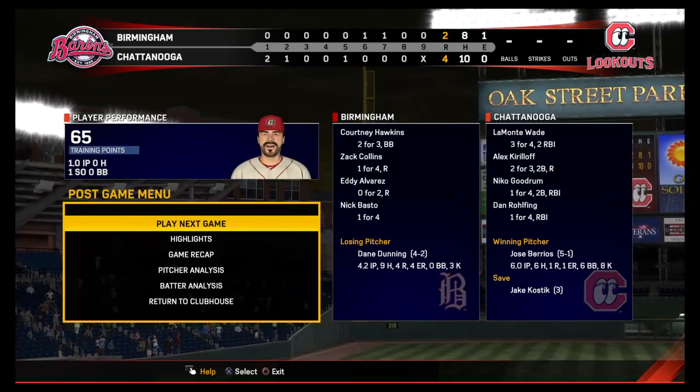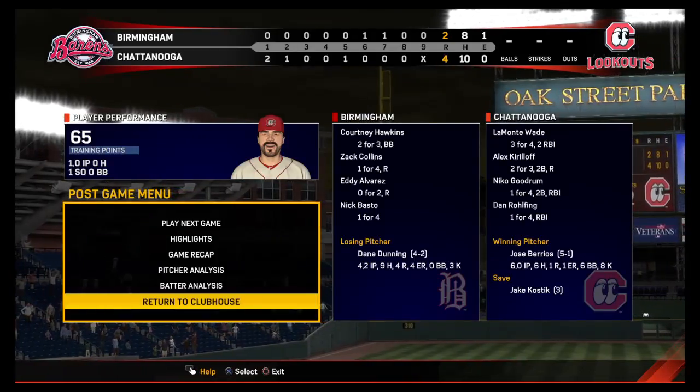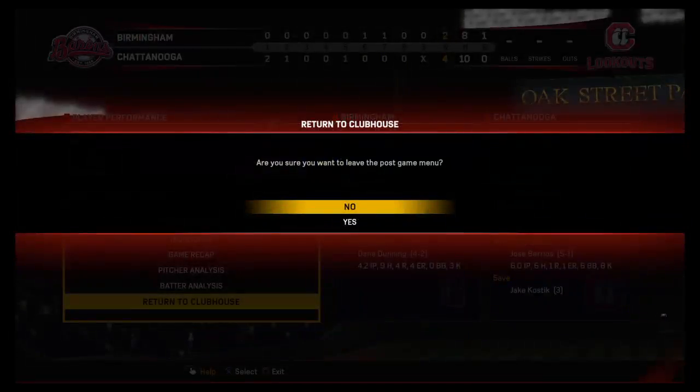Final line score for our ball game with the victorious Lookouts. 4 runs on 10 hits. No errors.